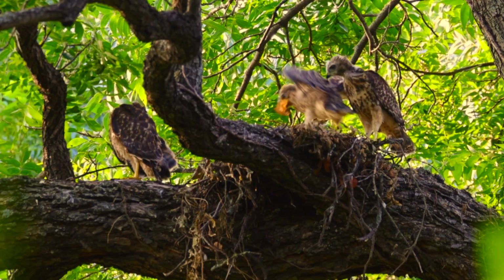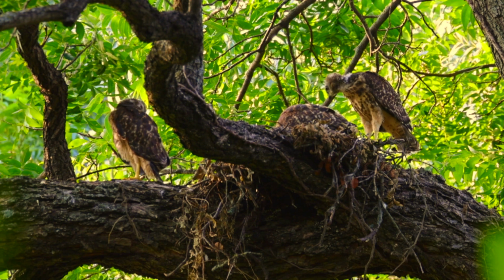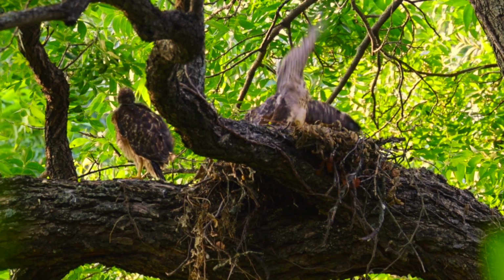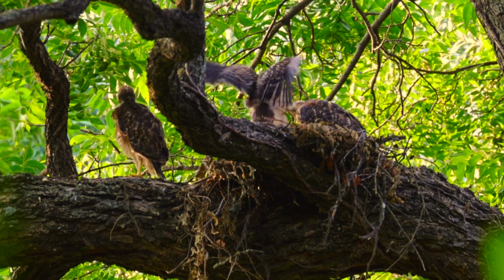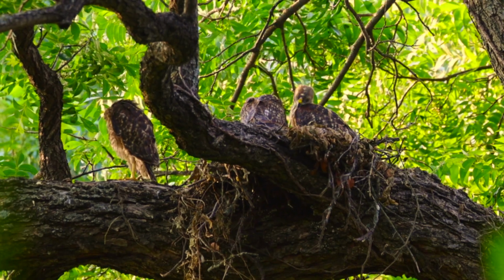It's important to note that the specific diet of a red-shouldered hawk can vary depending on factors such as habitat, seasonal availability of prey, and individual hunting preferences. They are adaptable hunters and will take advantage of any suitable food source within their range.